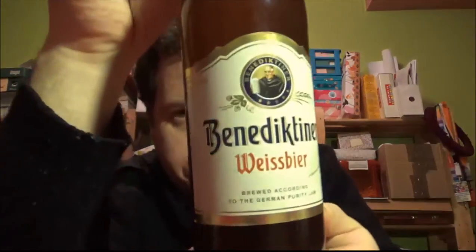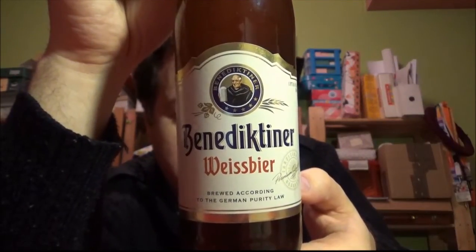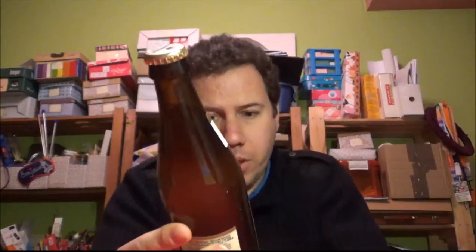Let me try and pronounce this. This is Benediktiner. I don't know. It's this Weissbier. It's coming in at 4.5% ABV, 500ml bottle. Can't remember the IBU count of this. 13. So brewed according to the German purity law. So it's a 1 pint 9 fluid ounce. Was that right? Yeah. So, not had this before. Apparently, here's the bottle cap, which will be going home with me. This is partly owned by Bitburger.